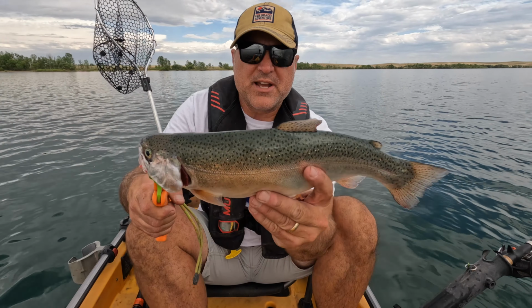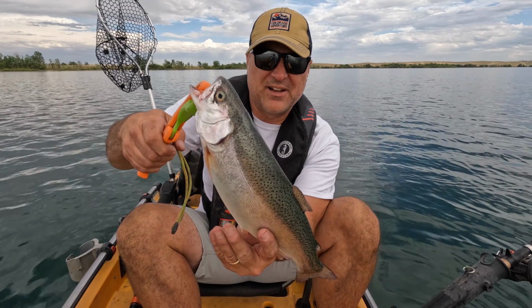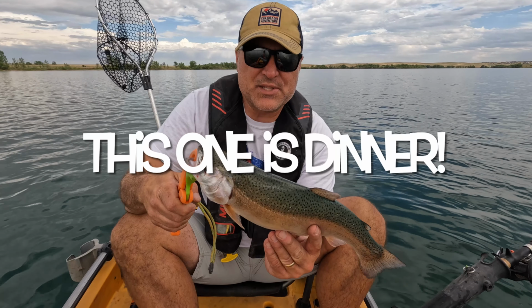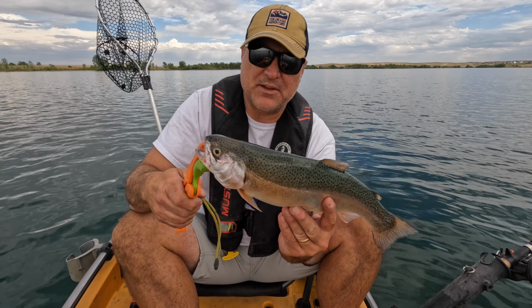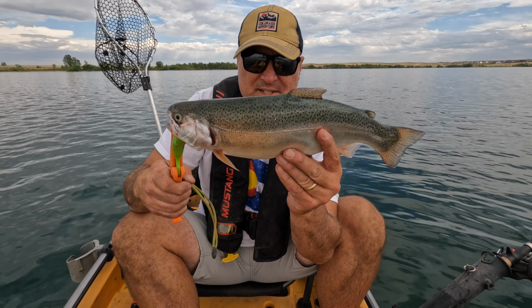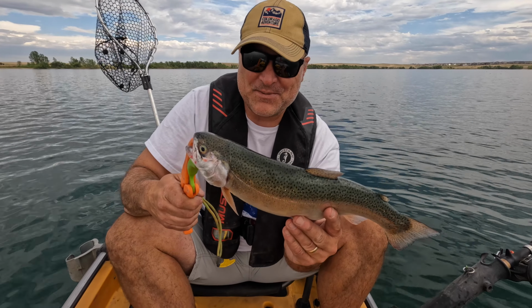Okay guys, pretty nice little trout here. I'd say 12 to 13 inches. And that was caught on the pink Tasmanian Devil. So it's 1-1 right now. The Tasmanian Devil picked up the bigger fish, but 1-1. All right, let's still keep fishing. I'm really interested to see how this is gonna work out because they're both catching fish.